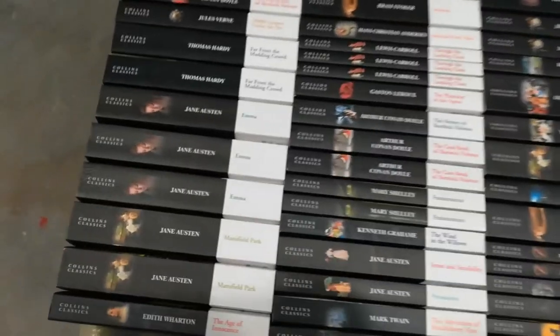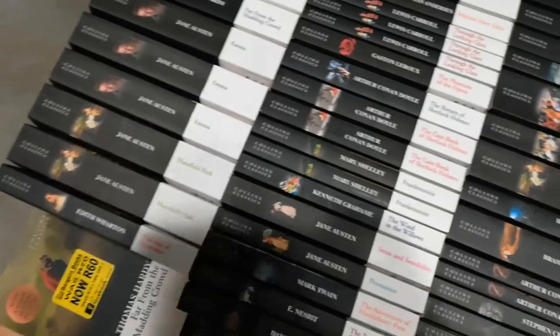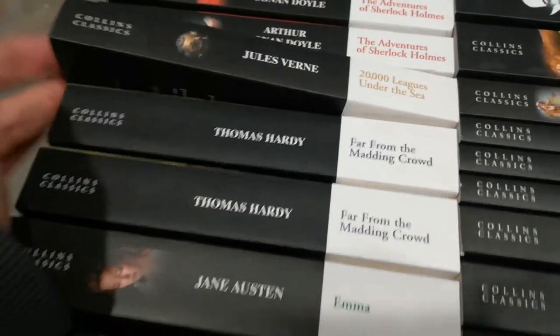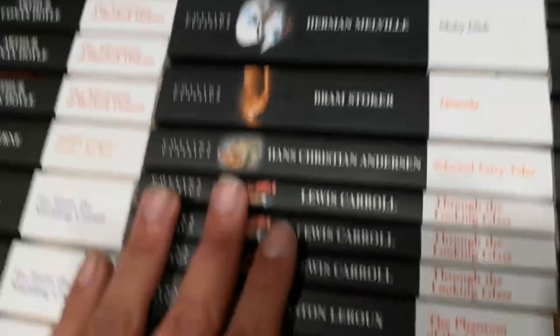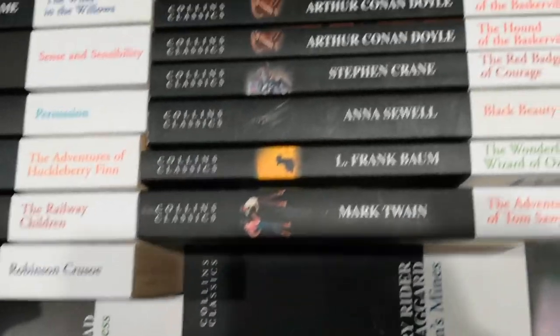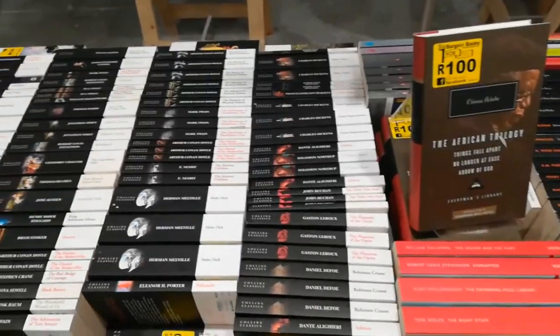And what's a good sale without a classic or two? Ooh, Charlotte Bronte, Black Beauty. Sherlock Holmes, 20,000 Leagues Under the Sea. Ooh, Far From the Madding Crowd. Jane Eyre, Mansfield Park, Moby Dick, Phantom of the Opera, Robinson Crusoe, Hound of the Baskervilles, guys. Everything is here. Look how pretty they look together. Imagine these on your shelves. These are also 60 rand. So look at that.